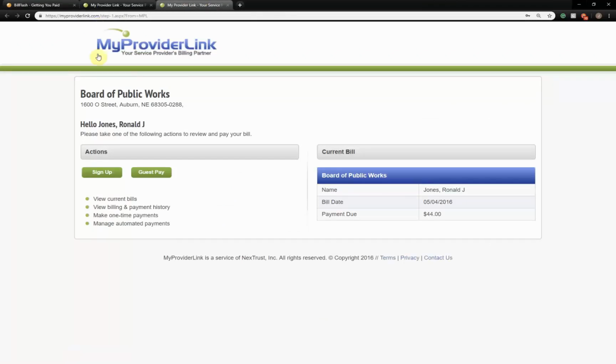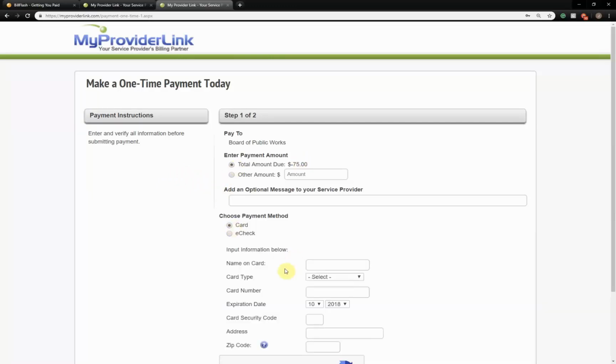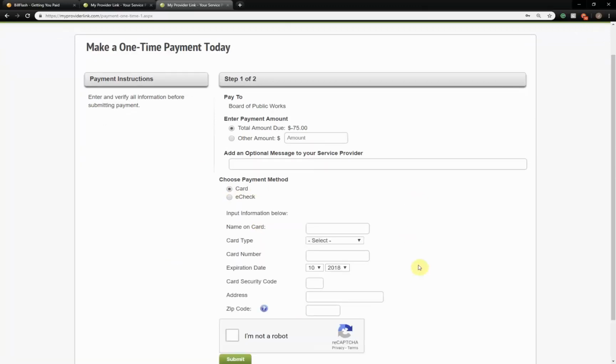And at myproviderlink.com, you see I have this bill, and I can simply do guest pay if I want. And within 2 clicks, I'm already in my payment screen. And this is just as simple as buying anything else online. I have a total amount due. Maybe I use my credit card, type in my information, or use a checking account, prove that I'm not a robot, and submit this payment. This information is sent directly to you and goes to your bank account. And then in the next section, we'll talk about how those payments get back into your software.